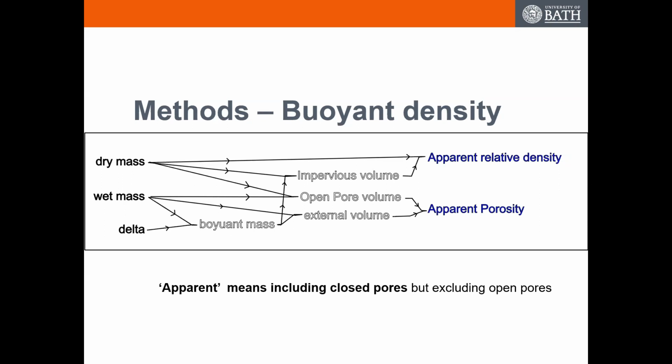Strictly speaking, you get it out of the pot, you carefully dab it dry without leaving water on the surface or sucking water out of the body, and then you weigh it. There's a little bit of error associated with that method. And then you measure the weight of it wet while underwater. You can do the calculation across those three masses to work out the apparent relative density and the apparent porosity. And the apparent here means it includes the closed pores, but excludes the open pores.